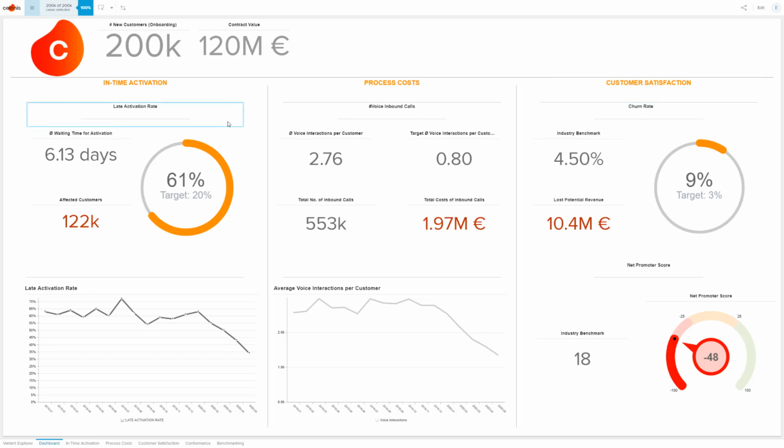We've selected a few process KPIs for each that give me an overview of our progress so that I can easily keep tabs on how we're doing, quickly drill down into any issues, and use this to inform my optimization strategy. Today, what catches my eye is that our late activation rate is 61%, way above our target of 20%. So next up, we're going to put our analyst hat on to figure out what friction points are causing this KPI to underperform and what we can do about them.